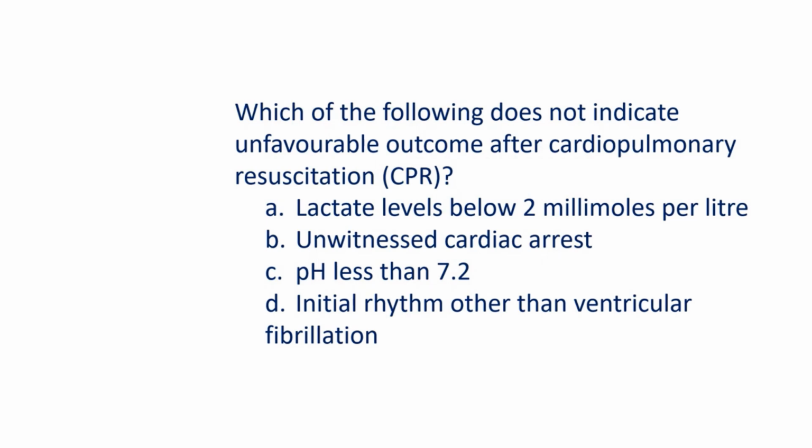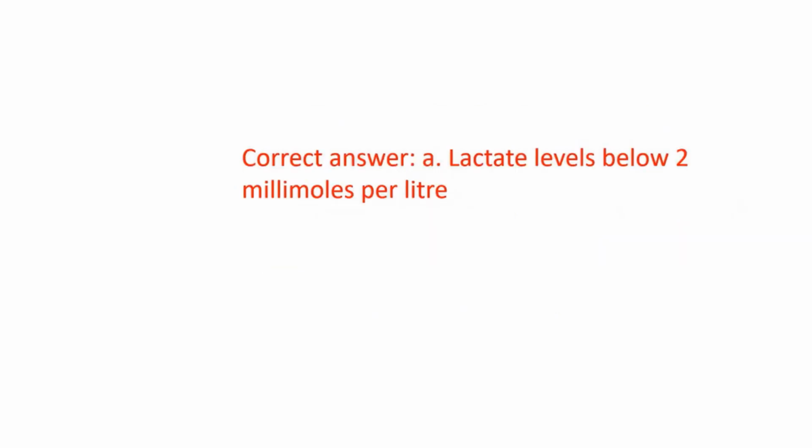pH less than 7.2, D. Initial rhythm other than ventricular fibrillation. Correct answer A. Lactate levels below 2 millimoles per liter.